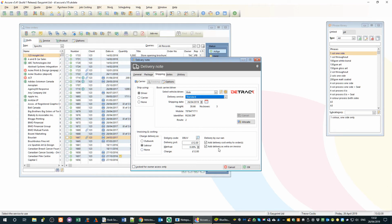And to go alongside this, we've now added the ability to charge the delivery charge as either outwork or as labor. So if you click ship using your driver, it will default to labor. If you click ship using a carrier, it will default to outwork. So you can set these up in your default settings. That's purely for costing this and adding it as a line item to the invoice in the traditional way.